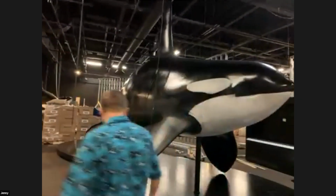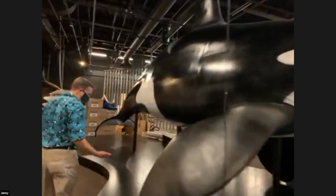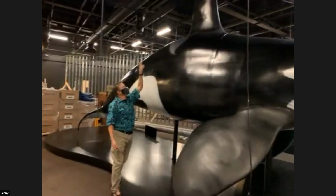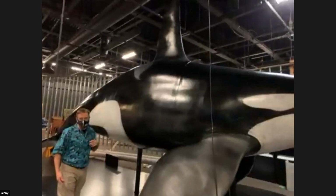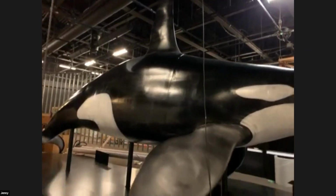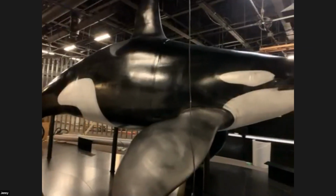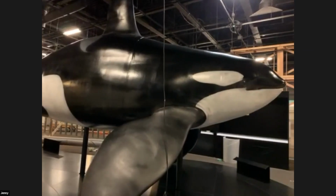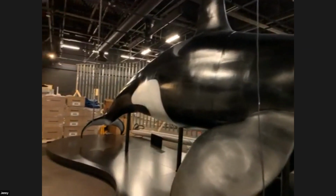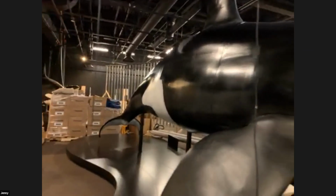So he's, I'll get me in here for scale. As you can see, it's massive. His dorsal fin is almost into the rafters. It's huge. Just an amazing replica. This was produced here in British Columbia. It's a 3D print made in little tiles and then assembled into this massive model.